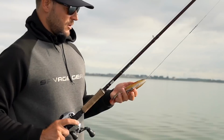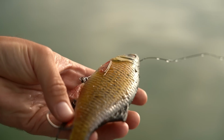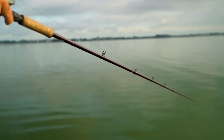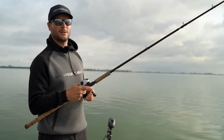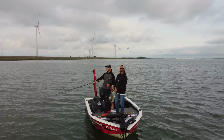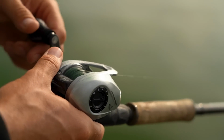Switch to a smaller Pilster, 18 centimeter, roach version, line through as well. And I'm casting it with a Savage Gear Custom Predator, which is a classic. It's been around for a couple of years. It's a 240 gram casting weight rod, 285 centimeters long. And I'm using one of the new SC10 300 bait casters, which just got released.